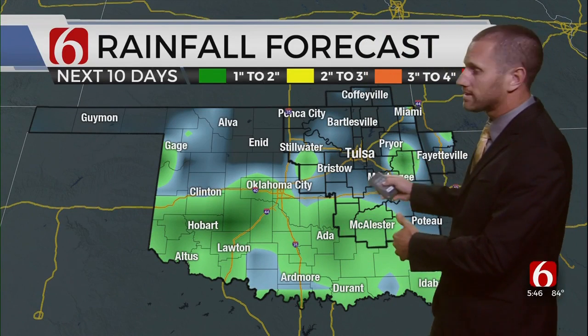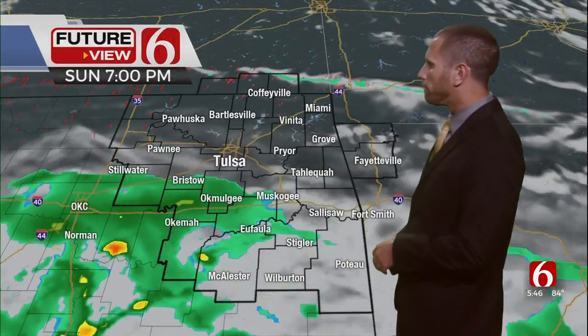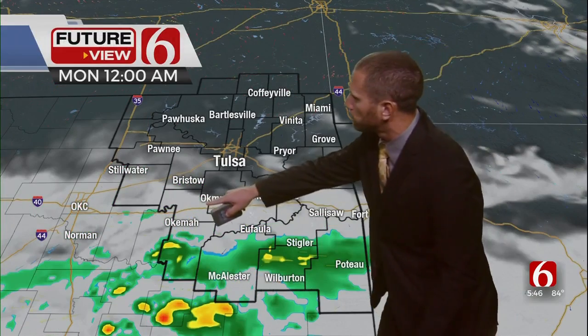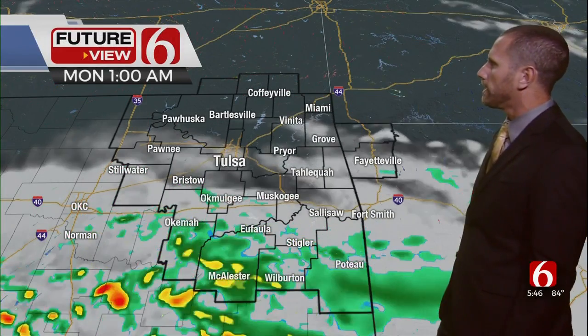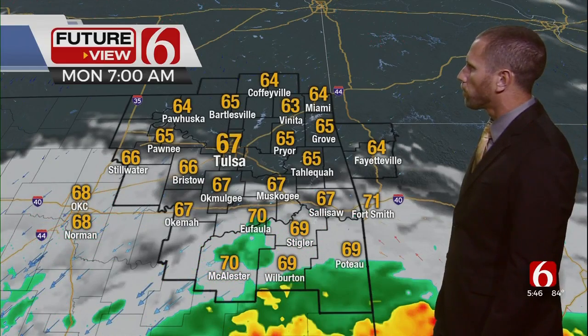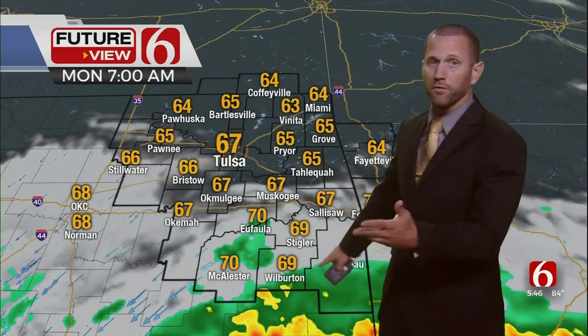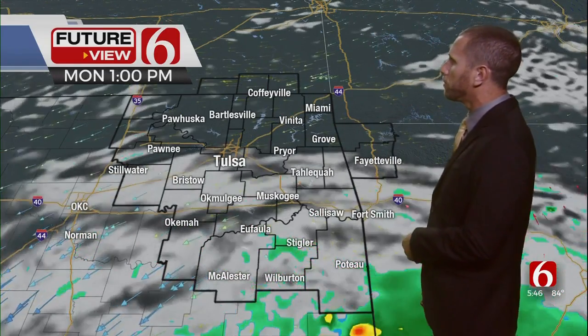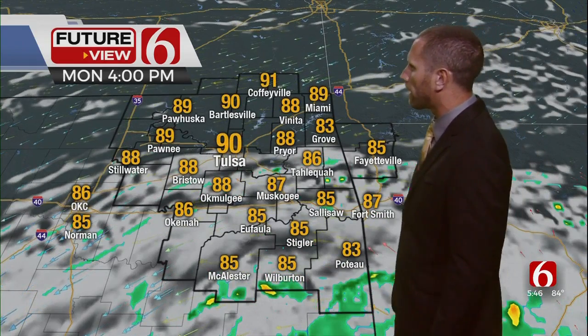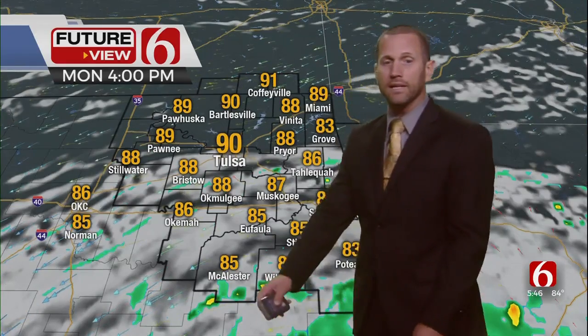So outside of this system we're dealing with, it's still going to be a bit of a struggle for a while. Future view overnight shows that activity drifting eastward. Notice most of it staying south of I-40. As we head into our Monday, we're looking at things tomorrow morning starting out in the 60s, so pretty comfortable. Rain well to the south. Going toward the afternoon, we'll start to see things clear out, but just some passing clouds at noon. Notice the rain mostly going away, but can't rule out an isolated shower around McAlester or Wilburton. Otherwise, mid-80s to around 90.